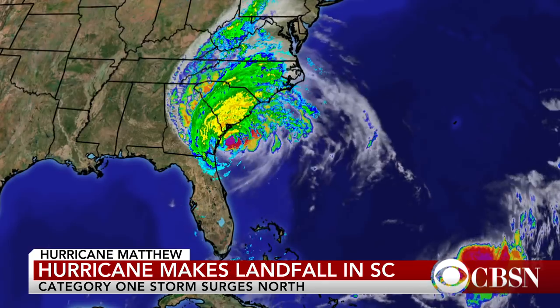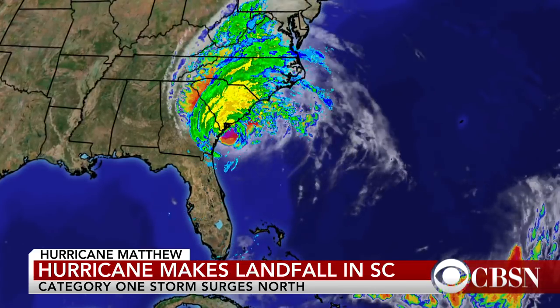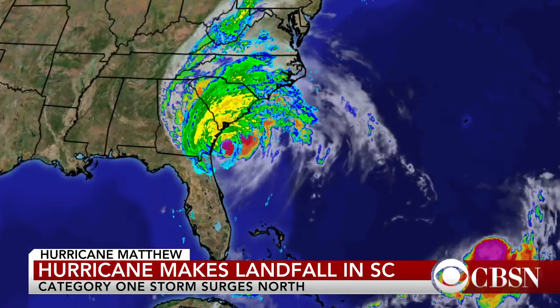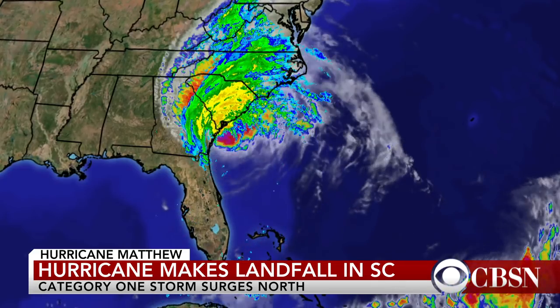Well, now to the latest on Hurricane Matthew, which has made landfall in South Carolina. The storm has been downgraded to a Category 1 hurricane, but it still remains a major threat. It's making a northward move, taking aim at Georgia and the Carolinas. Its maximum sustained winds have dropped, but they're still 85 miles per hour, with hurricane force winds extending up to 45 miles from the center.